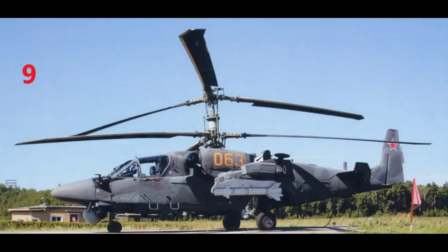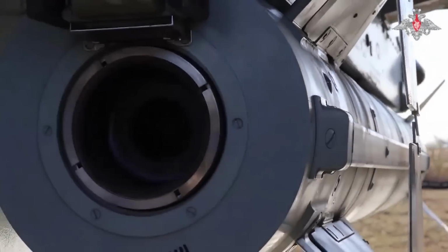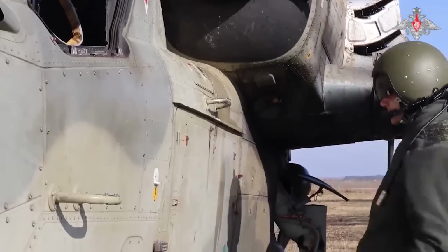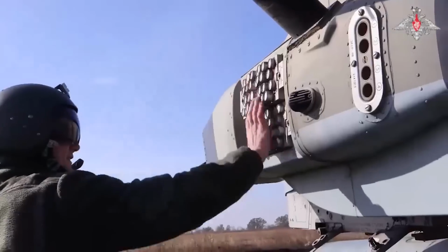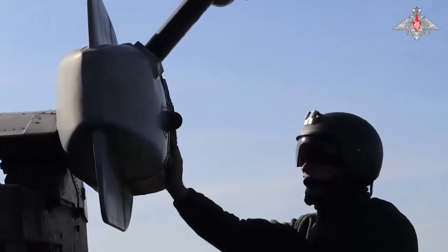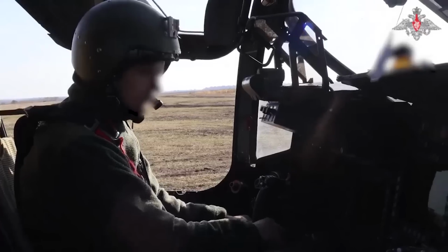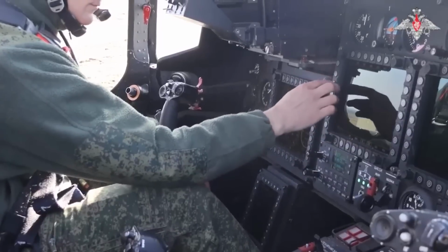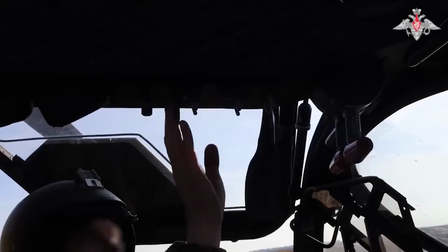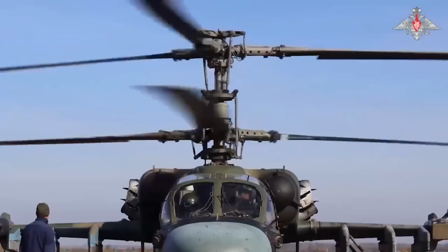Number 9. Ka-52 with Izmur missiles. So this is the first Russian weapon on the list, the Ka-52 with Izmurs. Now the Ka-52 is a pretty good and reliable helicopter, but it didn't actually do much to warrant a place on the list for a big chunk of the war. They did the job, but suffered pretty high losses. Despite them being quite rugged, quite survivable and quite tough to shoot down, losses were high. But it was still a solid helicopter, no doubt about it, not really a helicopter which I can mock.